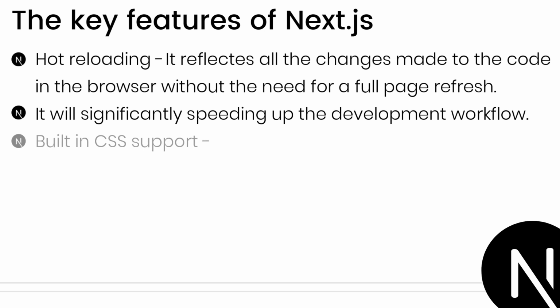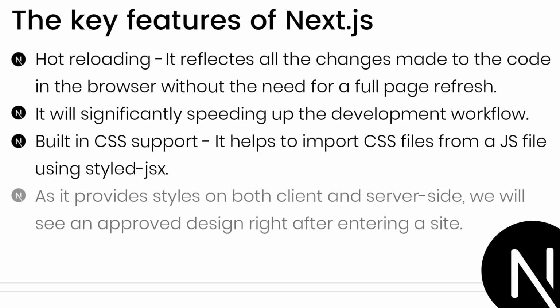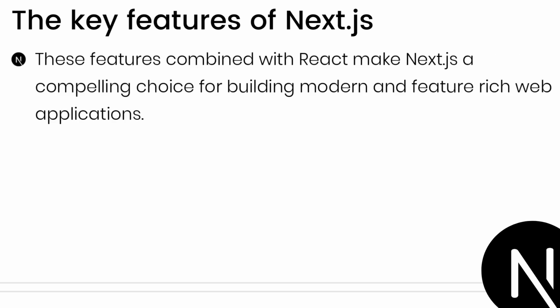Then there is also a feature called built-in CSS support, where it helps to import CSS files from a JS file using styled JSX, as it provides styles on both client and server side. We will see an improved design right after entering a site. These features, combined with the power of React, make Next.js a compelling choice for building modern and feature-rich web applications.